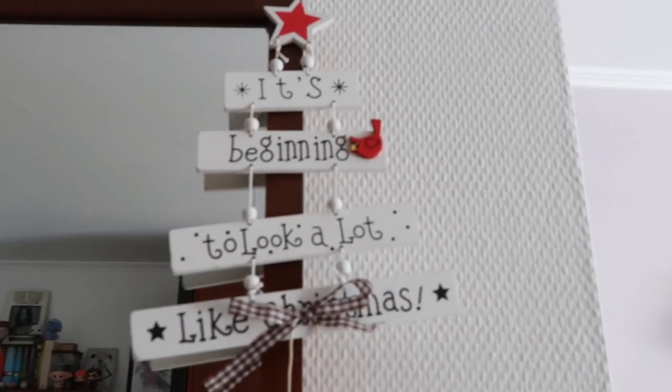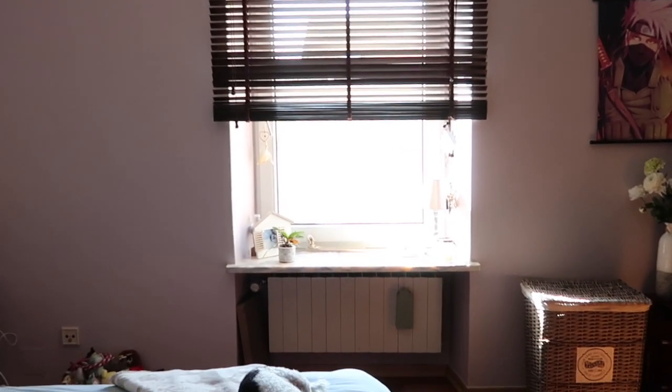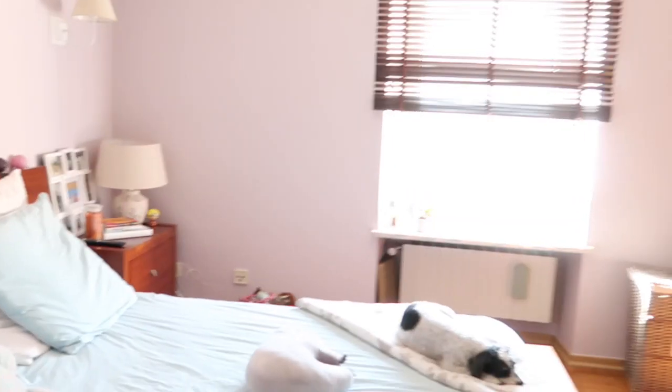And then the mirror. Okay, I shouldn't move my hands like that because we're on camera and kids are watching. So here's my mirror, which I always take my pictures in. And here's still my Christmas thingy. It's beginning to look a lot like Christmas. It does not actually. I can't show you. My camera does not want to get this luminosity. So yes, this is just what my room looks like.